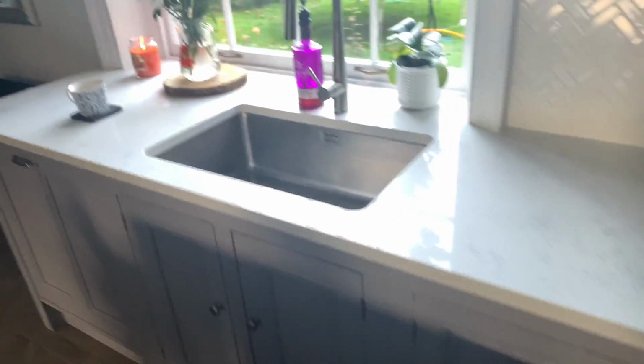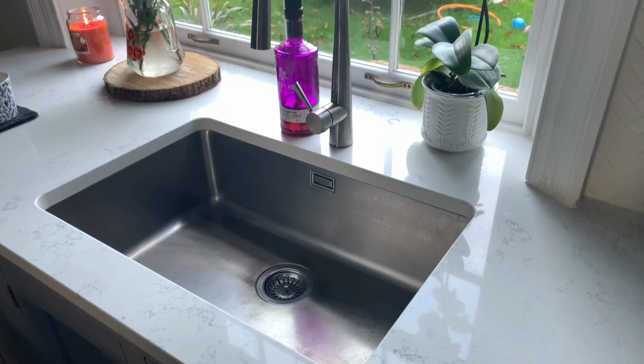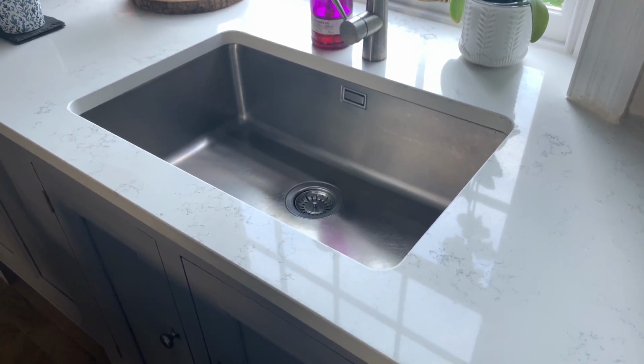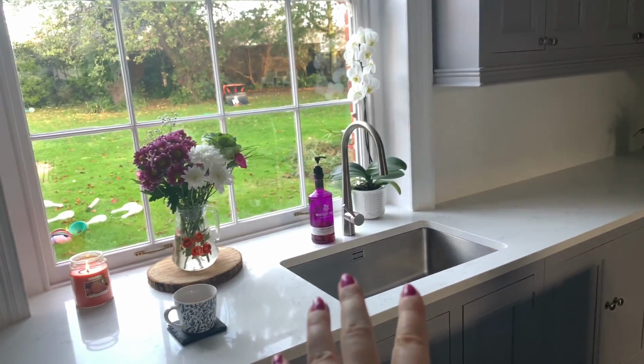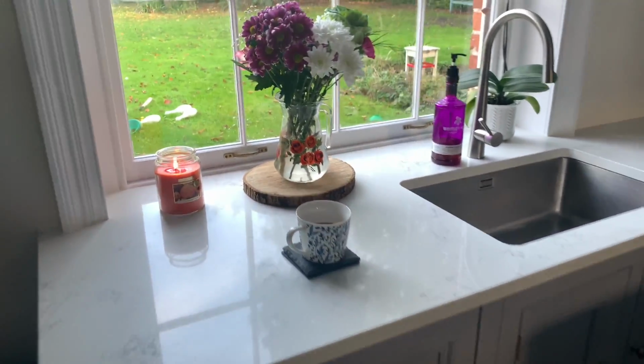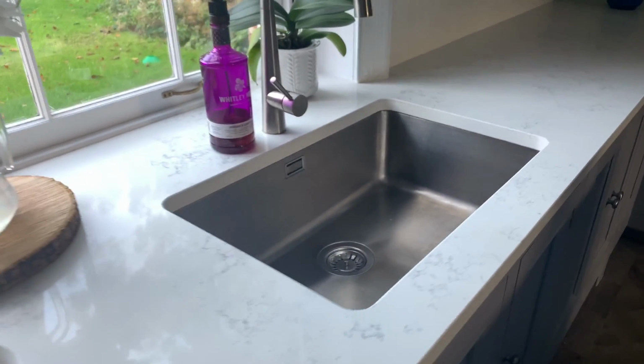Over here we've got this really large sink. We've always had two, but we wanted just one large sink. The sink used to be under this unit here, but I like the fact that you can wash up and look outside. So I've just added a little candle and some flowers and my mug of the day. You might have seen that earlier.